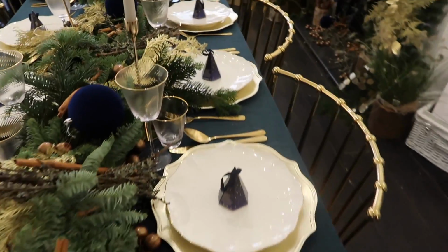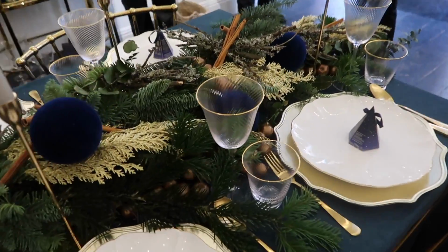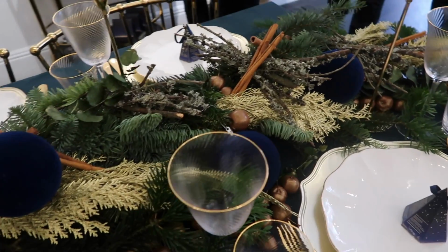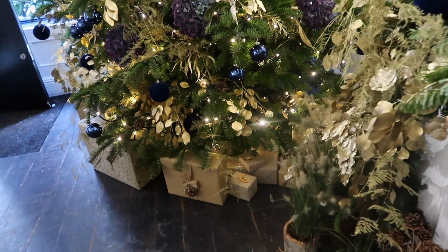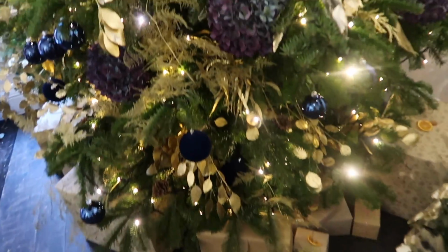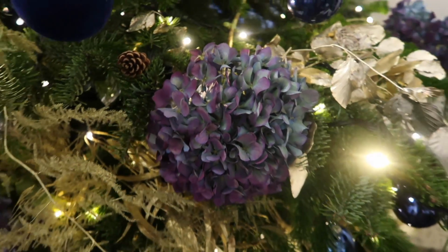This is a beautiful festive tablescape that the girls have created. I definitely want to do something like this at Christmas. Lovely runner in the middle of the table. Look at these beautiful baubles and the charger plates. And we have got an Aromatherapy Associates themed tree. I love the idea of putting a dried hydrangea in there. That's such a great idea.